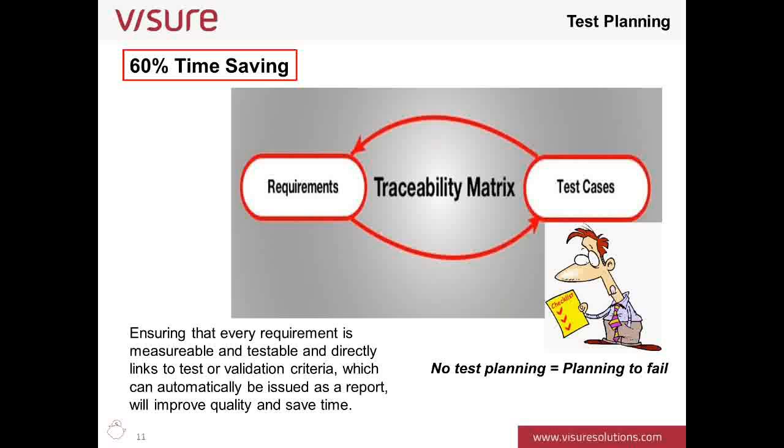The production of test specification documents is no longer a separate exercise which runs in parallel with the design activities. The test specification documents are automatically produced from the Visure requirements database with data that is supplied from an integral part of the design process.